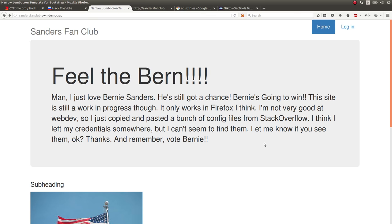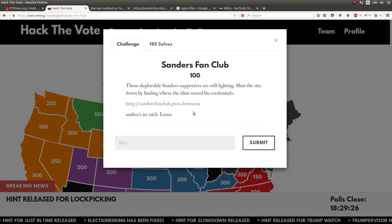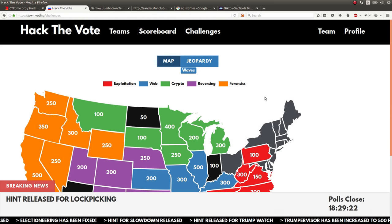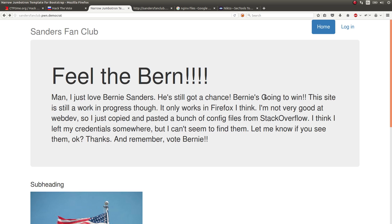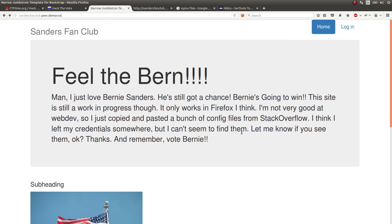The administrator, the one that created this challenge, shout out to Lens, I guess, had said that the flag is in the website itself. So you don't have to go digging through Stack Overflow. You don't have to worry about any Firefox specifications, stuff like that. You can find it here on the webpage.